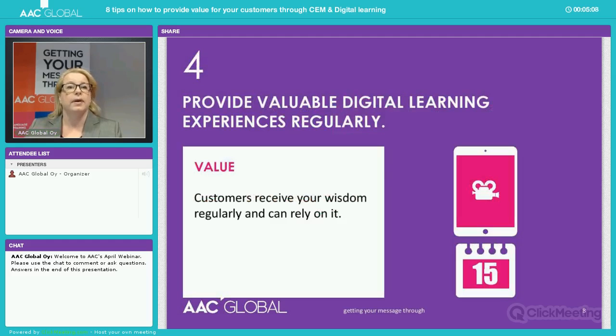Tip number 4. Make a plan for your digital learning content production. I recommend to produce light, fun, and easy to access mobile content and brand it well. By doing this, it starts building trust and it makes your customers wait for your wisdom. But remember, if you publish a schedule or a rhythm, keep your promises. Kept promises is one wow that adds up.